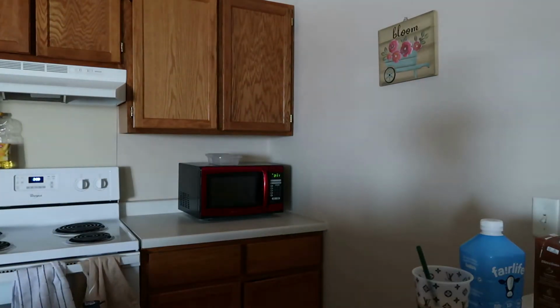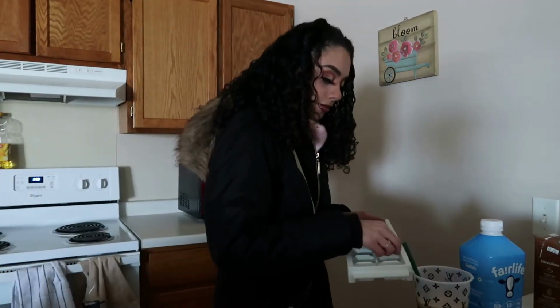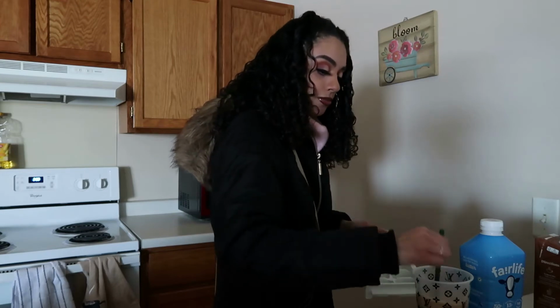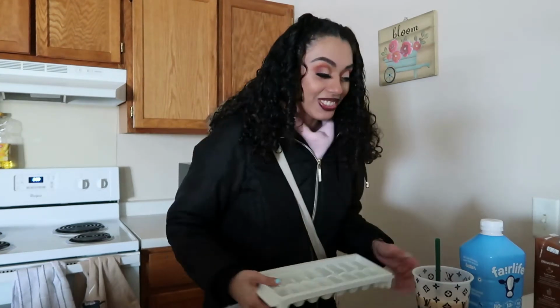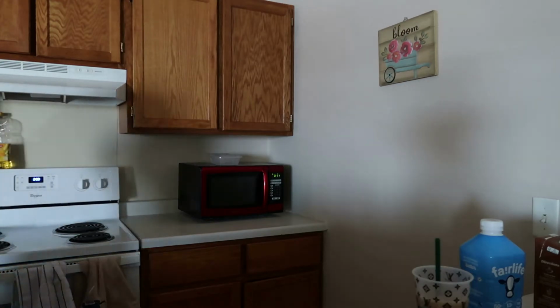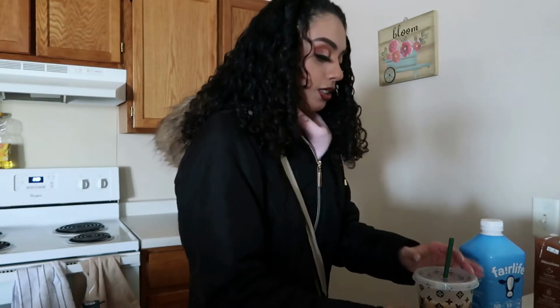Just add some ice. I'm gonna put like 2 ice. Okay, so I added 4, you know, for the light ice. Shake it one more time. Then you just add your tapa. So good. Oh my gosh. I literally love it so much. Okay, now this time. Bye guys. I'll see you when I'm at Nini's.